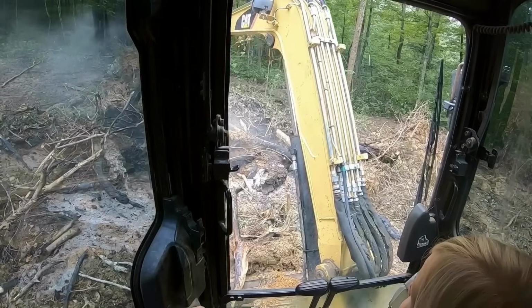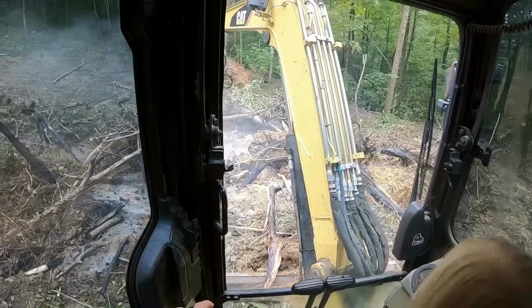Got in the woods, and my youngest got to spend a little time with me in the excavator doing some quick, easy work.